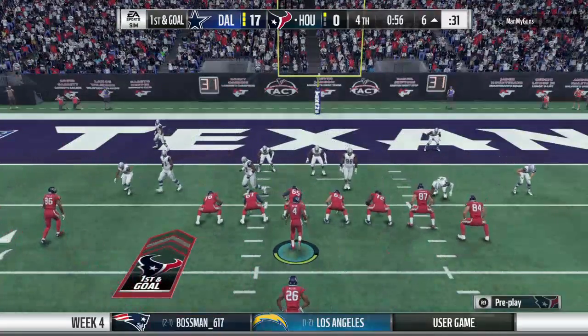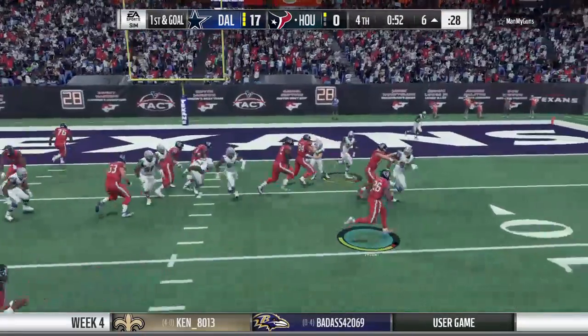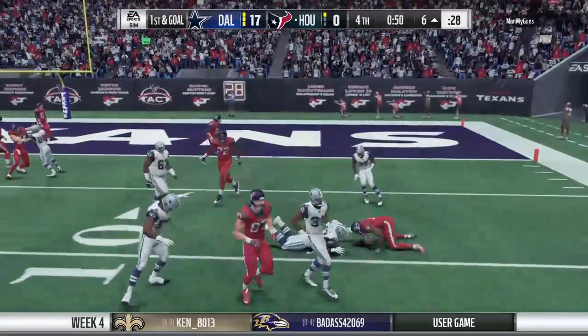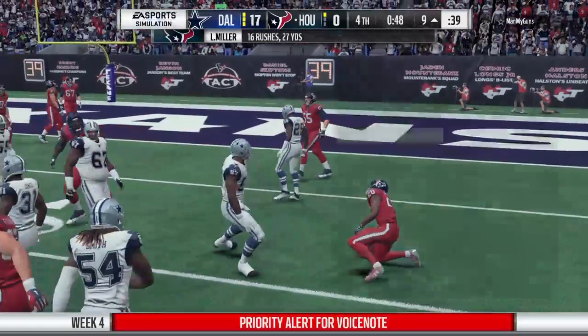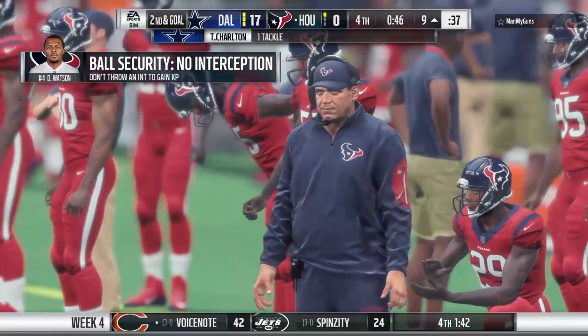And on the outside, they're playing press coverage. They'll try and run for it with Miller. And they'll be driven back here, losing yardage to the 9. A loss of a full 3 yards, and now it's 2nd down.